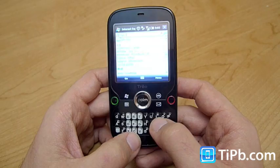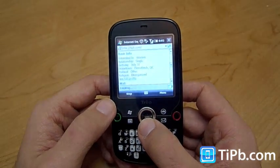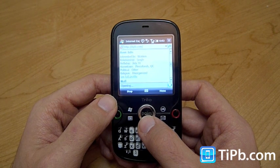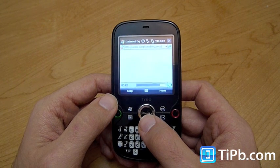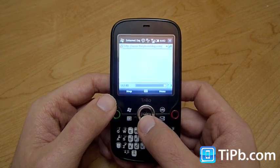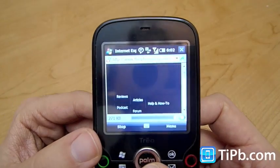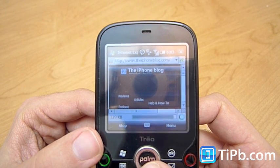I'm going to try and navigate over to iPhoneblog.com. I'm sure this will be easier once Internet Explorer 6 gets loaded up. So here we're just waiting. I'm on 3G, by the way. This is the same network I use all the time for the iPhone. We got something. We have total CSS failure, but we are rendering the images.